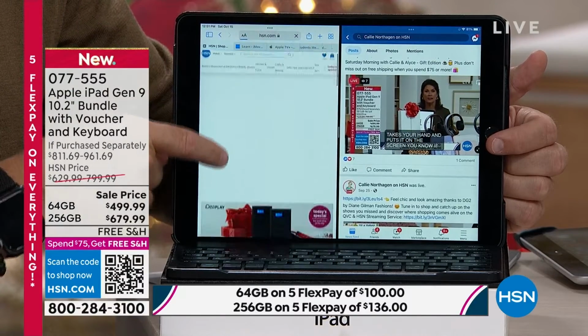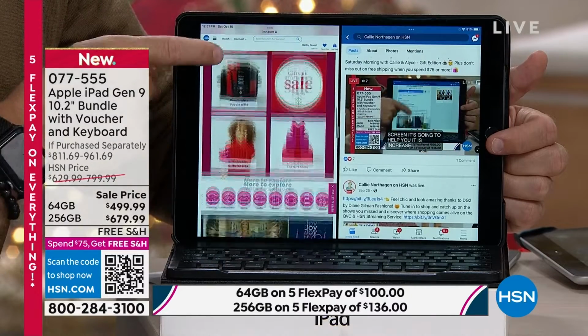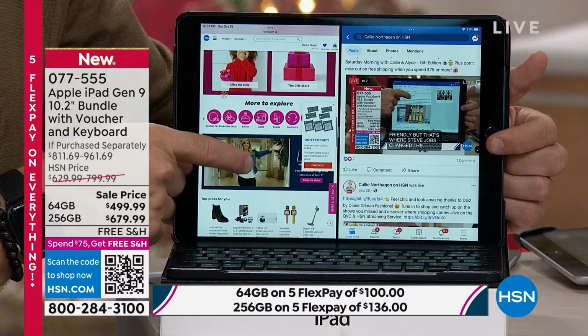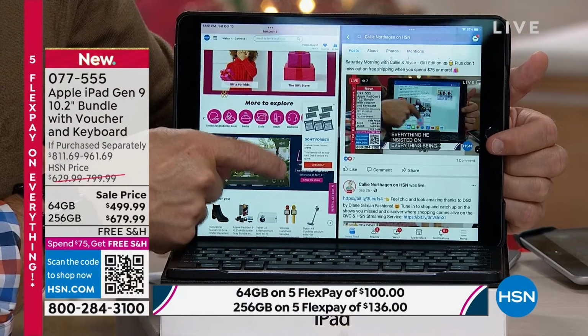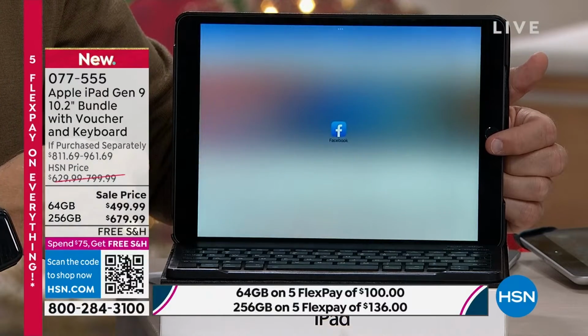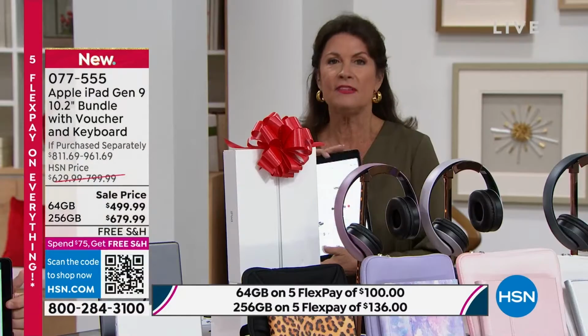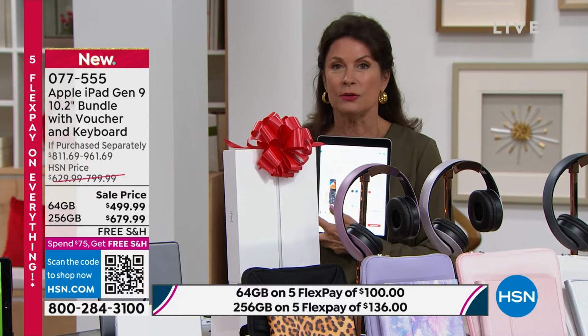And now you're getting, today, 64 gigabyte. If you want the 256 gigabyte, I will tell you we are very limited across the board in that. We're doing the free shipping, but most importantly, 12-month VIP financing: 64 gig, 4166; 256 gig, 5666. You will use it every day for year after year after year.